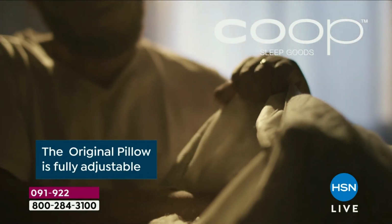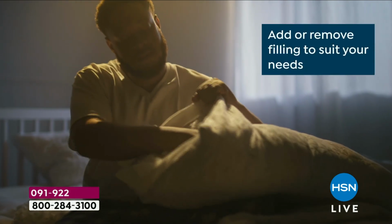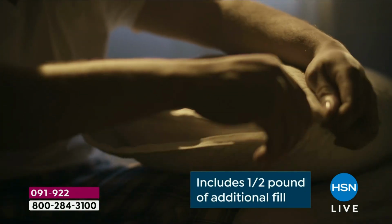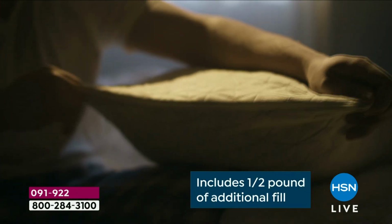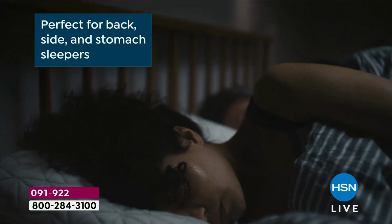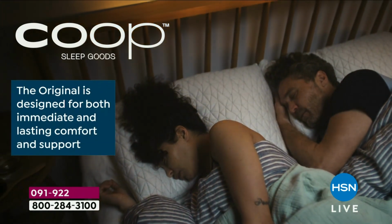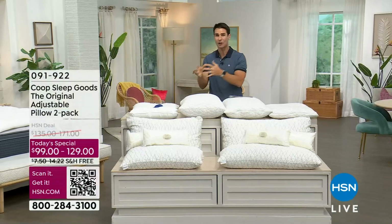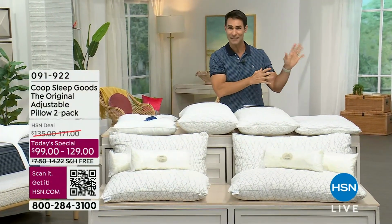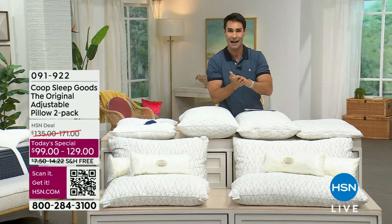If you have opened any social media in the past 2, 3, 4, 5 years, TikTok, Instagram, Facebook, this is the pillow that everyone's talking about. And what you're seeing right there is how it is customizable. You get an extra half pound of fill with each of your pillows so you can fill it exactly the way you want. And this fill is unlike any other fill. This is a combination of 100% virgin memory foam and microfiber. When you start looking at what's inside some of these other pillows, kind of the leftover memory foam, that's why it flattens out, not for Coop.